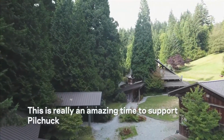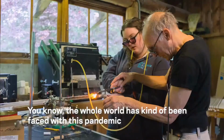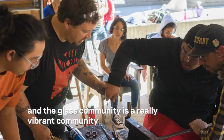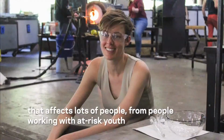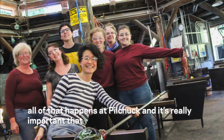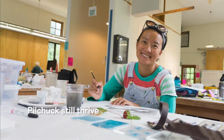This is really an amazing time to support Pilchuck. The whole world has kind of been faced with this pandemic, and the glass community is a really vibrant community that affects lots of people, from people working with at-risk youth to people doing public art. All of that happens at Pilchuck, and it's really, really important that Pilchuck still thrive.